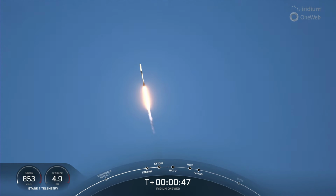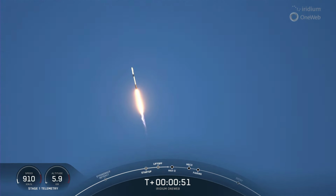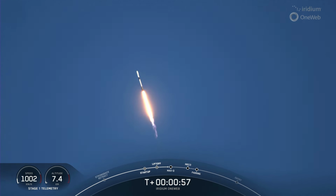Telemetry nominal. We've begun what's called a gravity turn. So we're letting gravity help pull the rocket to go sideways. We need to be going fast horizontally to get into orbit.